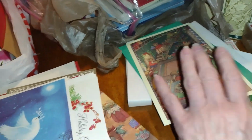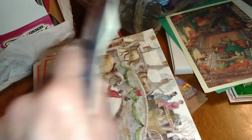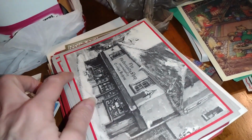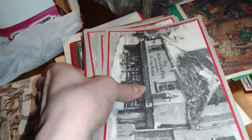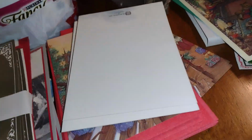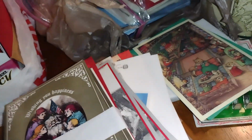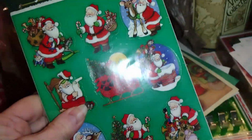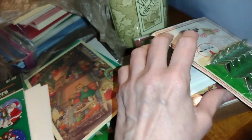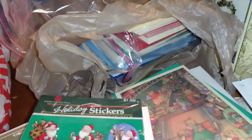And then I had an envelope, and this is a card somebody sent. I don't need to keep that. And then I flipped through here, and there are a bunch of Christmas cards. And these have like a Dickens thing on it. I love Dickens, but I don't need to keep those. So I'm just going to let all of the rest of this stuff go. So I'm going to keep these stickers to use and maybe those cards. Time to go on to the next bag.